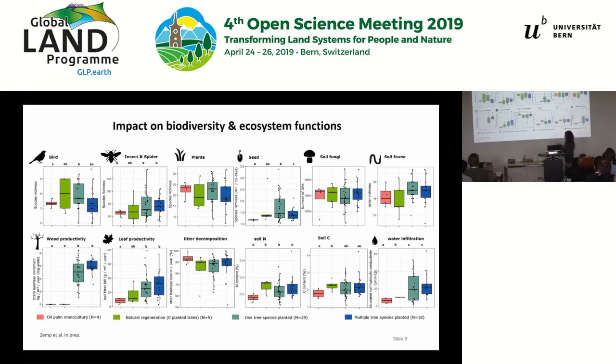In terms of ecosystem functions, the response is much more clear. Most of the functions we've investigated have a clear net effect. Of course, wood production, because the trees grow, they produce leaves. We also have an improvement on the soil fertility, which is quite surprising because in our plots, as I said, we stopped any kind of fertilizer application. So this is all just due to the natural processes, probably due to the nitrogen-fixing species that we planted. Also improvement on water infiltration, which has benefits.